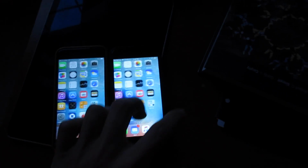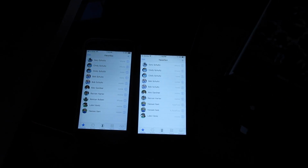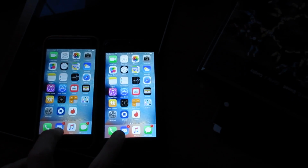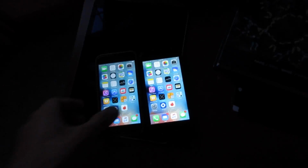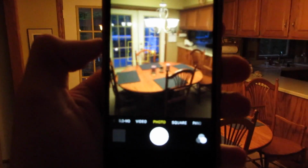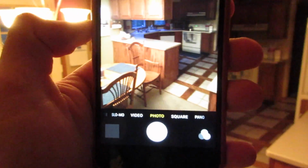So I've pretty much got everything set up how I had it before. Every application's here. They're both on Wi-Fi right now, and I'm not even going to call this an accurate test, but the 6S was just immediately there. Anything I ask it to do, there's no hesitation as it tries to load things. It's very, very, very snappy. I haven't even really opened the camera yet, but it's a new 12 megapixel camera versus the old 8. And looking in person, you'll never see it on video, it does look exceptionally clear.